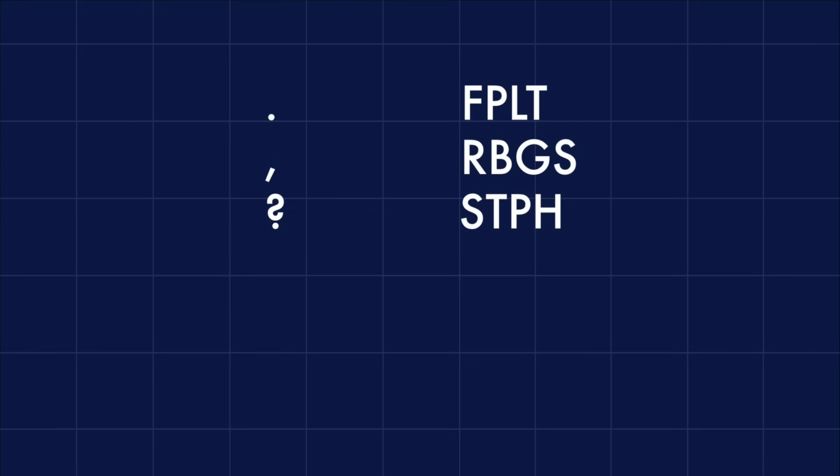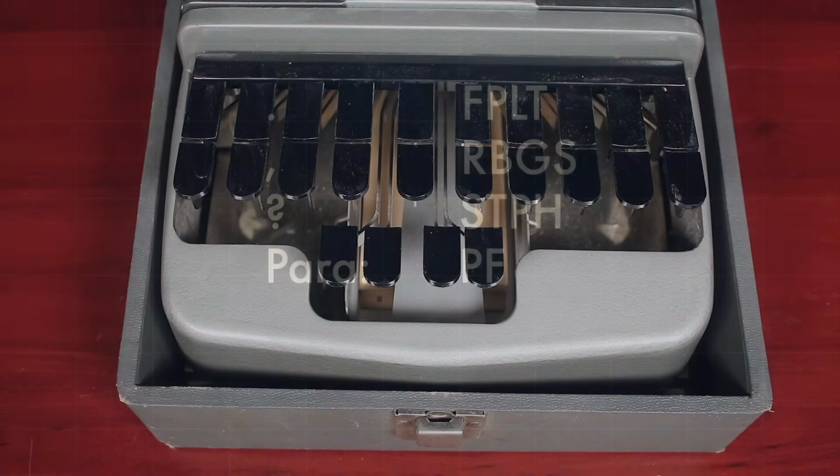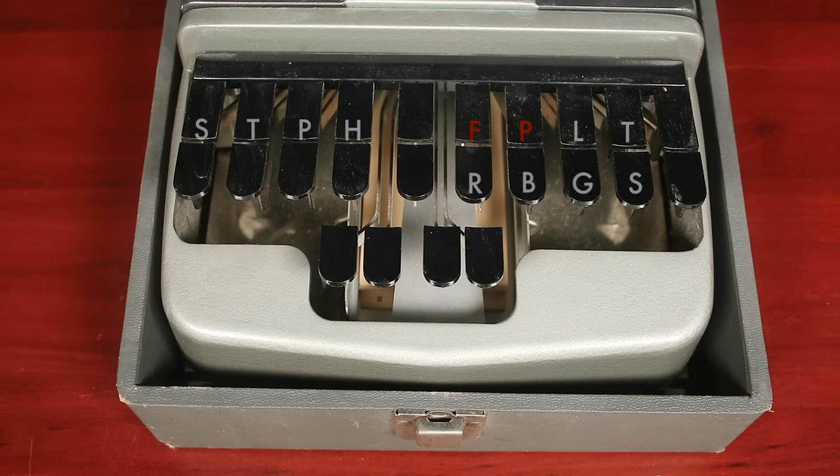And finally, you'll notice that on the keyboard, there are no punctuation marks, meaning that these also need to be represented with letter combinations. So for example, a period is FPLT, a comma is RBGS, question mark is STPH, and a new paragraph is PF. If you actually look on the keyboard, these are just random groupings of keys that are right beside each other, so it makes for a very easy combination to find on the keyboard.